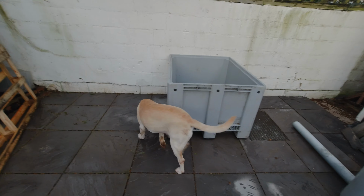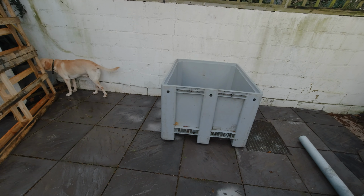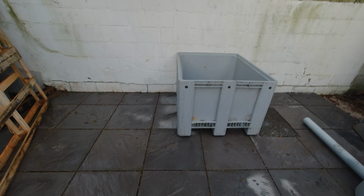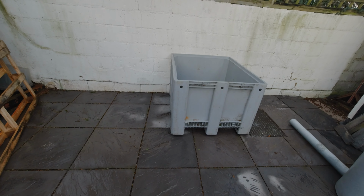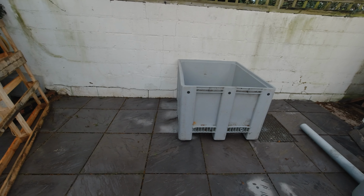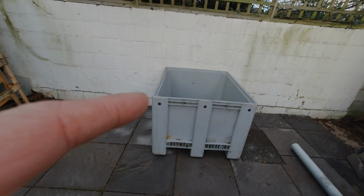I can't afford to buy a new one. They're like 160, 170 quid, something like that, for a new one. So I have been looking at used ones, and unfortunately the only ones I can find seem to be absolutely miles away. It's Grimsby, Kettering, Peterborough, and obviously it's quite a large container. So I'm hoping to find something local, because obviously I need to get it collected, and that is not going to fit in the car.